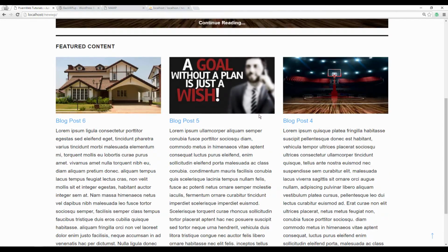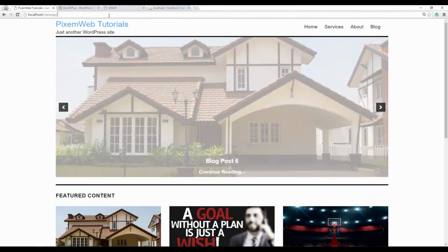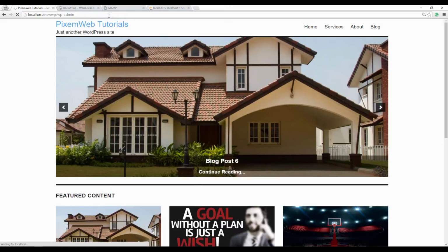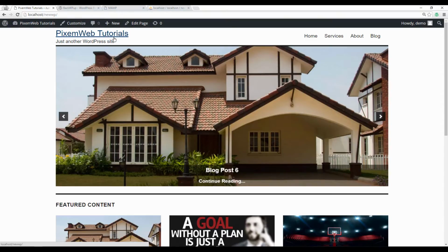So now, if you ever run into that situation where your database gets corrupted, or you need to upload a fresh copy of a backup of your database, now you know how to do that. Very simple to do with this plugin. All right, so you just have to log into your dashboard again, and now you see everything set up as it should have been.